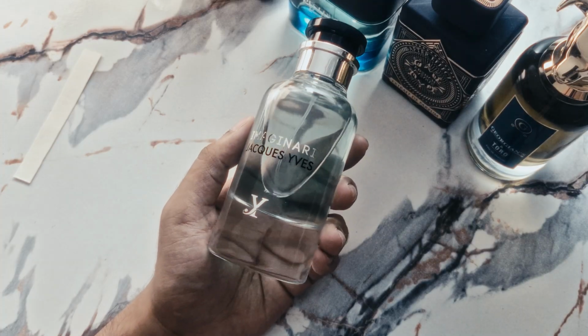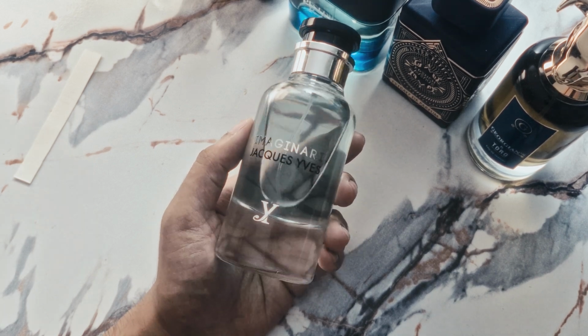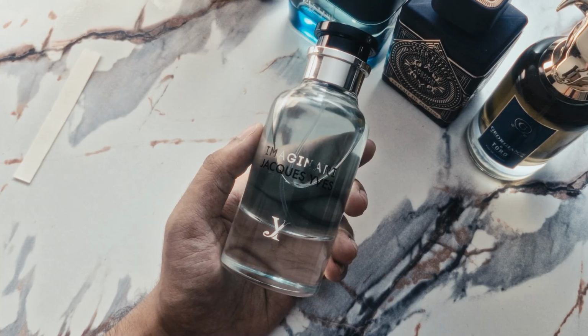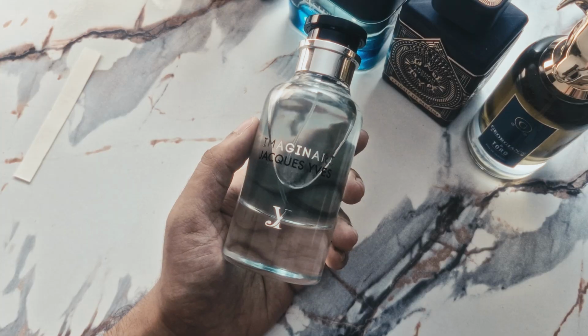I usually apply my fragrance around 10 o'clock in the morning, just before heading out. On multiple occasions, I could still clearly smell this fragrance on my skin around 3 PM. And on clothes, it was easily hanging around until 6 or 7 PM. For a fresh citrus fragrance, that's honestly difficult to complain about.